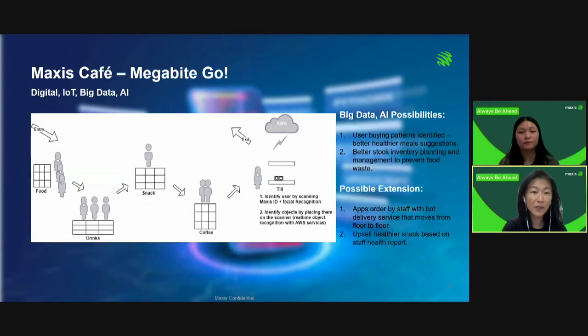Okay, the next one. Just now I mentioned the Maxis Cafe, which is the common area where we all get together and have our lunch, and we chill, where you get your coffee. So this project actually started back in February last year as well, where prior to the lockdown, we were all brainstorming about this idea. This idea isn't anything new, but if you have heard of Amazon Go, that is a similar kind of project that we would want to replicate and make a reality in our Megabyte in Menara Maxis. So the idea is you go into Megabyte, you pick up the food or the drinks that you want as you cruise along, and then in the end, you come to the till.